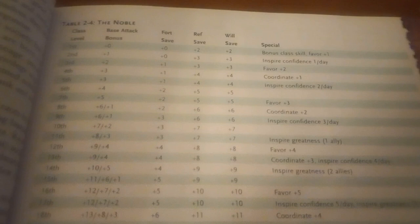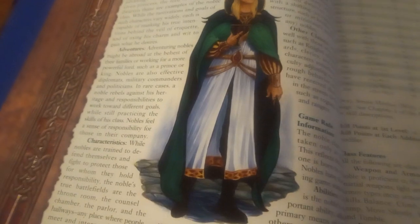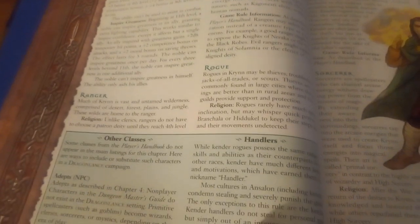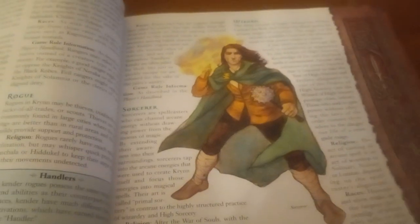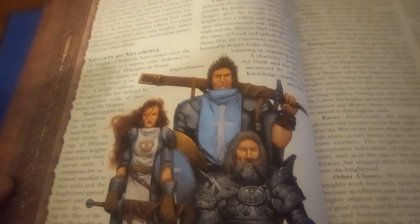The noble. I believe this was meant as an NPC class. No, this seems to be a full-on class. There is a lot of politicking. Look at the beautiful artwork. A lot of politicking in Dragonlance. And I think that's kind of well covered there. It's from a book series I haven't read since I was 12. I feel like I should pick those books up in audiobook form. Maybe listen to them while I'm painting. Look at that, though. It is just a gorgeous book.